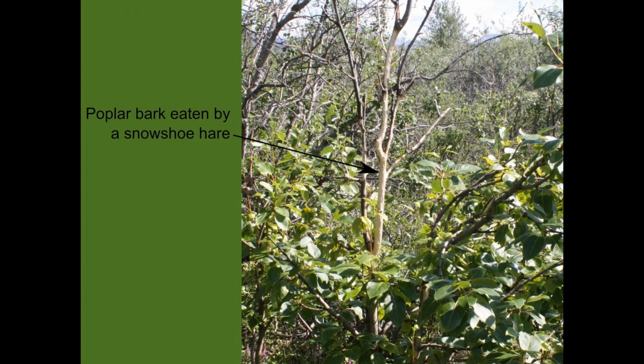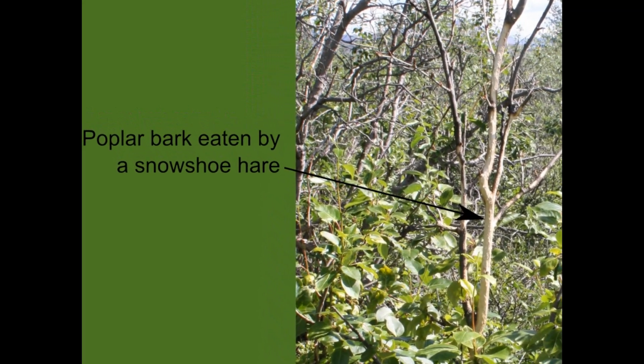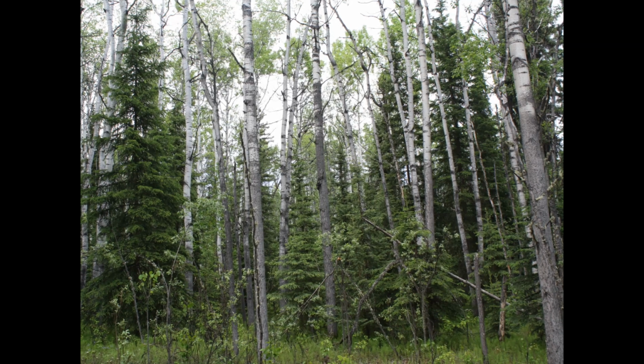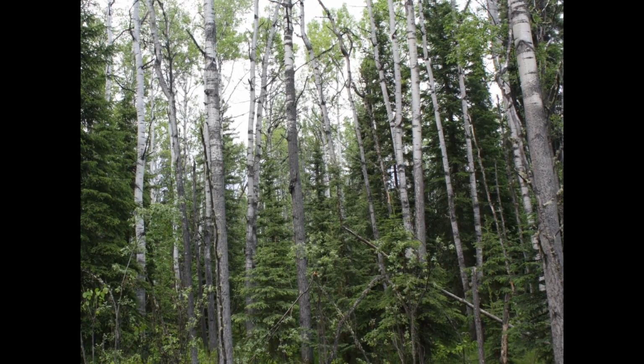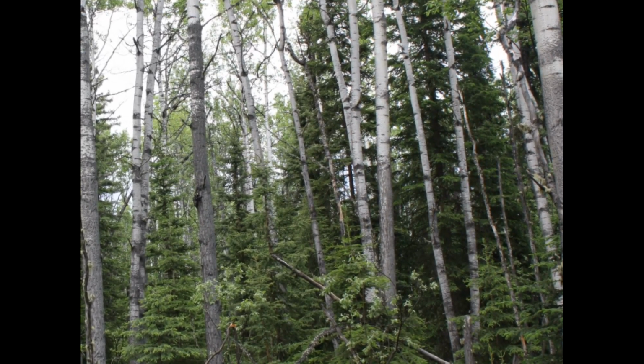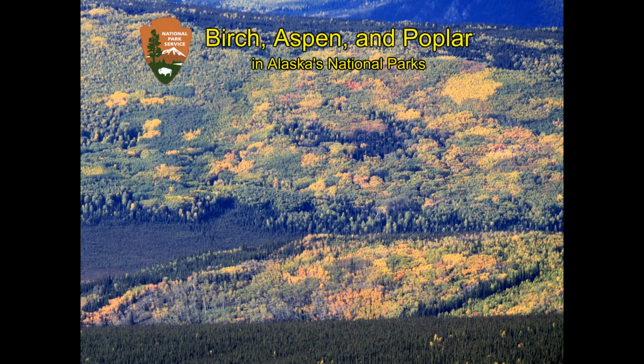The twigs, bark, and leaves of birch, aspen, and poplar are food sources for animals such as hares and moose. All 3 tree species resprout and grow quickly after fires. Birch, aspen, and poplar are usually replaced over time by more long-lived and shade-tolerant spruce. Birch, aspen, and poplar add beauty and diversity to the boreal forest landscape.